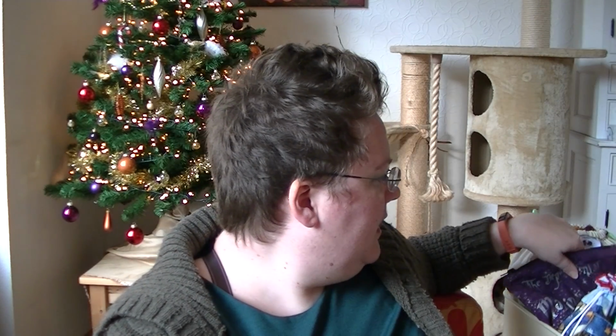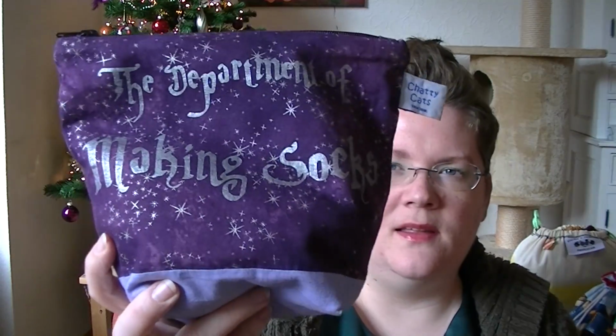But, well, on to WIPs, because that was my only finished object. I was pretty monogamous when I had to. And we will start with this one in my department of making socks, Bag by Chatty Cat's Creations. What else? Socks.